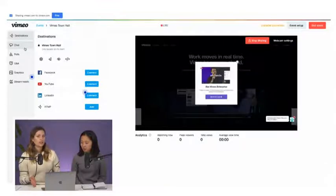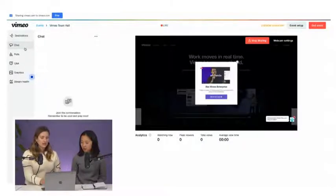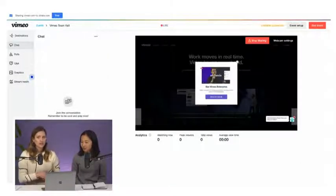So as I mentioned earlier, you can enable interactivity tools. Those include chat, polls, and Q&A. So basically, if you enable chat, that will allow all of your viewers to interact with each other during your live stream, and they can just join in the conversation by typing in their questions and their comments down below.